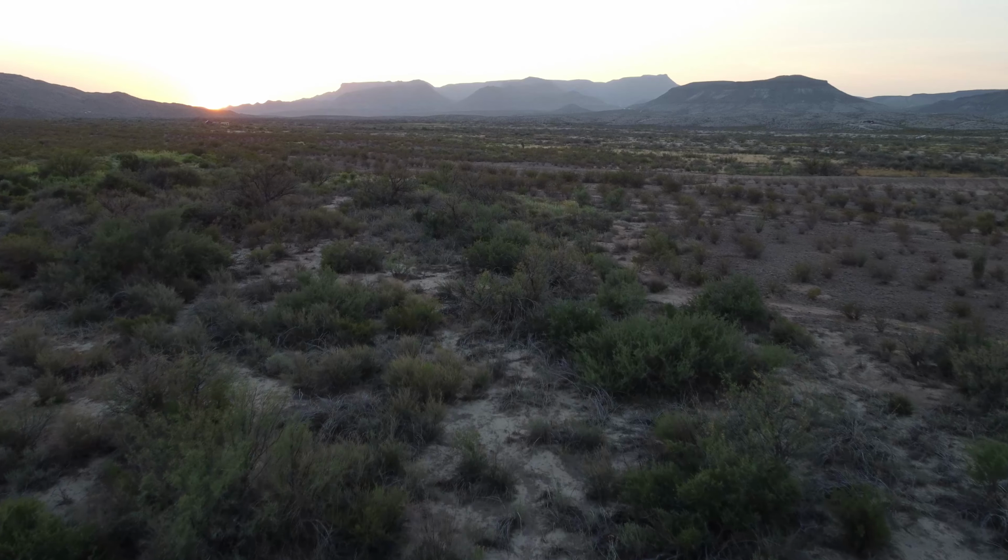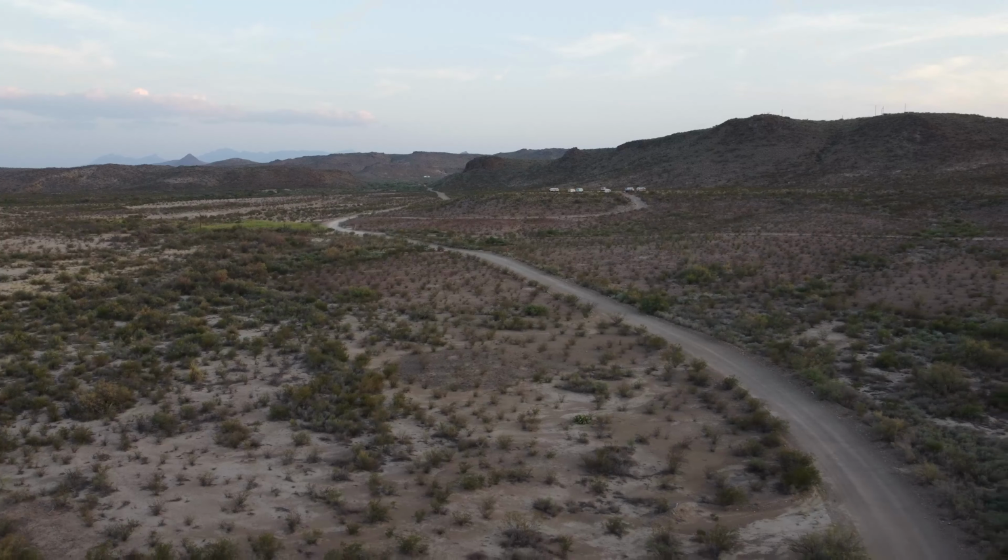I can hear the insects chirping. There's some crickets chirping already, and so, yeah, it's a really beautiful spot. I can kind of make out the top of the Chisos Mountains in the background, but for the most part, you have amazing views of the mesas of actual Terlingua Ranch.